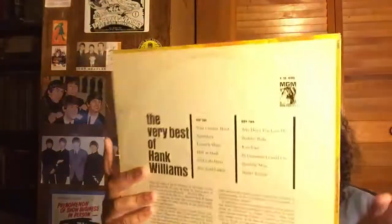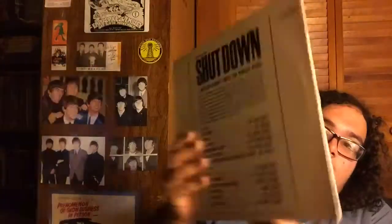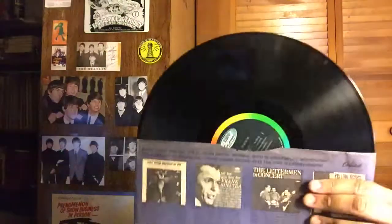This is Tom Jones and the Shrink, original Parrot. The Very Best of Hank Williams, original MGM. Isaac Hayes, Hot Buttered Soul. Shutdown Volume 2 by various artists, but mostly the Beach Boys. This is Volume 1, actually. I have showed Volume 2, if I'm not mistaken.